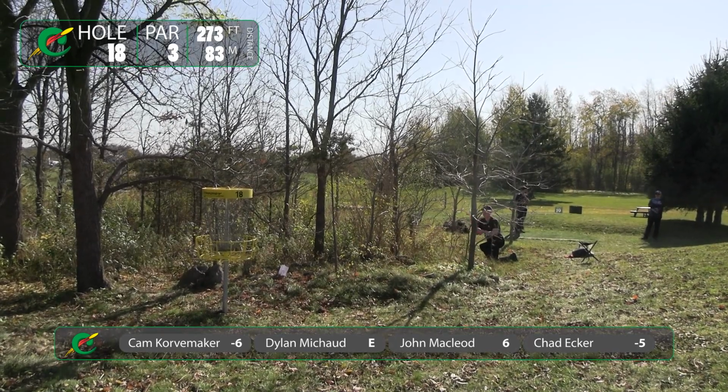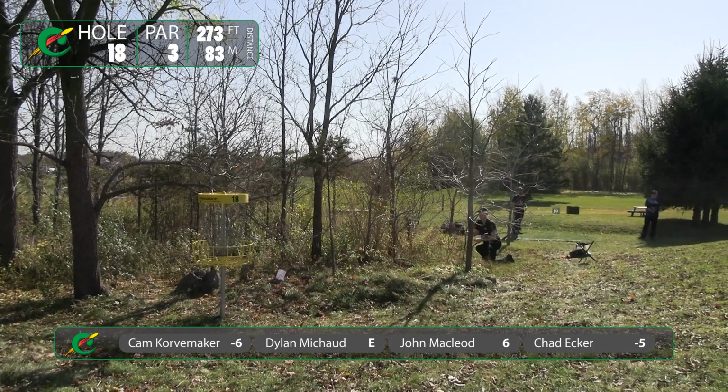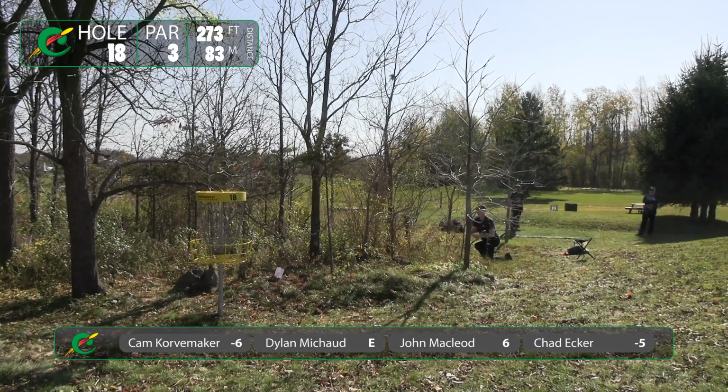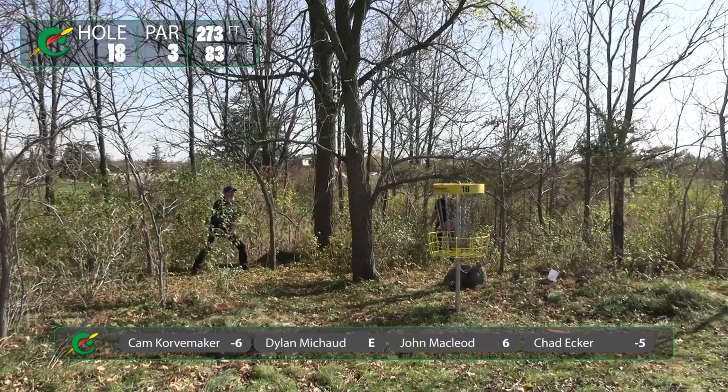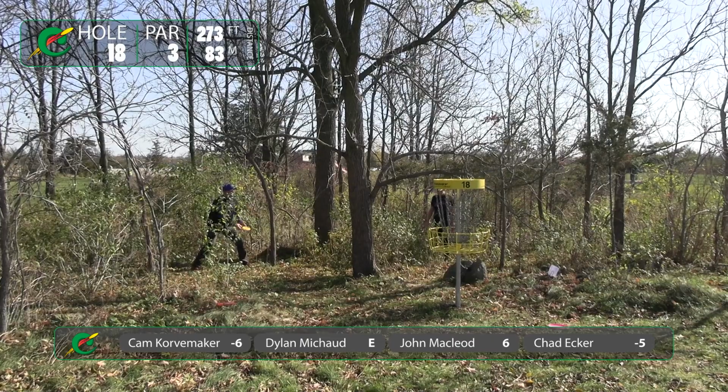Keep it a little lower and take that out of play. Especially in the wind, always best to keep it on the ground. Ooh, Chad just missing a bit of an awkward putt there. One inch more, and that was in the basket, guaranteed.